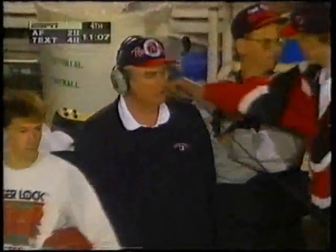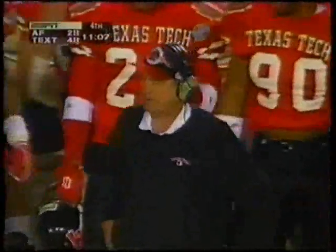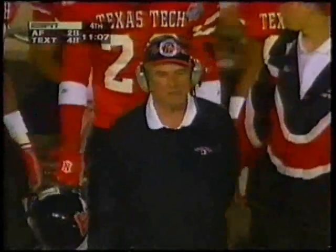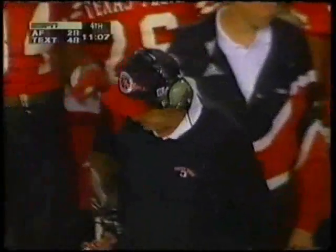Spike Dykes' 9th year, 55 wins, and his 3rd bowl game in a row. He actually took over this time 10 years ago, 2 weeks before the Independence Bowl. He took over the head coaching duties of the Red Raiders. Lost that game to Ole Miss, but in this bowl game, his team was ready.